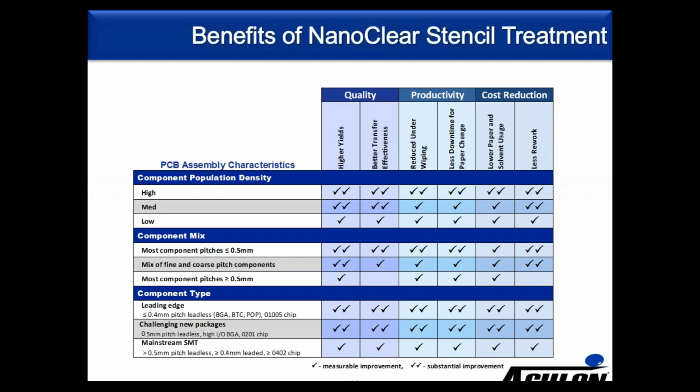So essentially what this is getting at is that NanoCoatings are not just for fine pitch stencils anymore. Initially, a lot of thinking was that only extremely difficult stencils would benefit from a NanoCoating. And what we've seen is that every single stencil can benefit from a NanoCoating. You may not need the NanoCoating to enable printing as you would with some very difficult stencils, but you're going to see improvements in quality and you're going to see cost savings as well across the board.